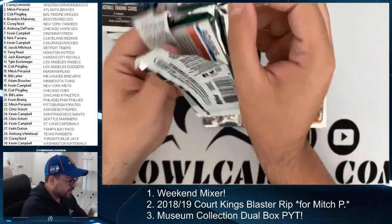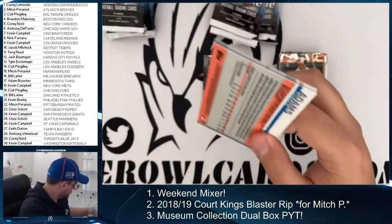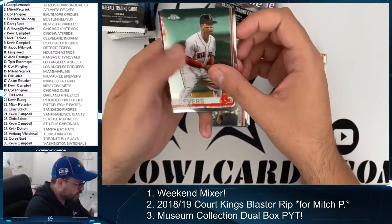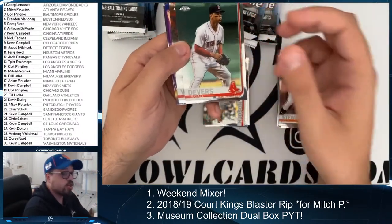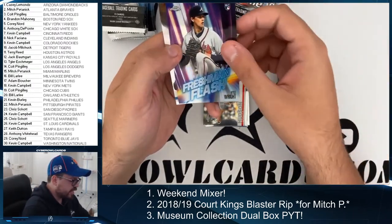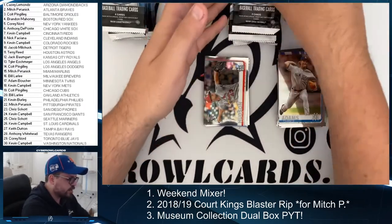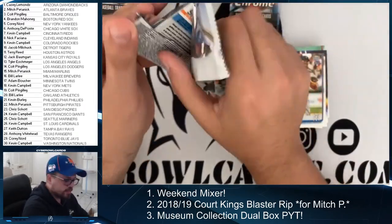So let's see what else we've got. We are on a damn roll. Still haven't hit our auto yet for this box. Our autos, we have two. Got Rafi Devers, Joey Votto, a Kyle Wright freshman flash rookie card for the Braves, and Chance Adams rookie card for the Yankees.